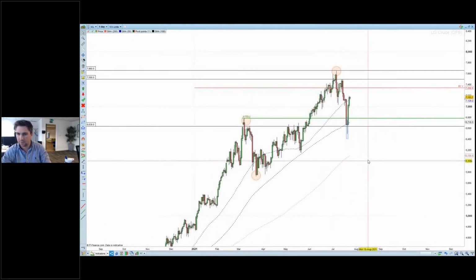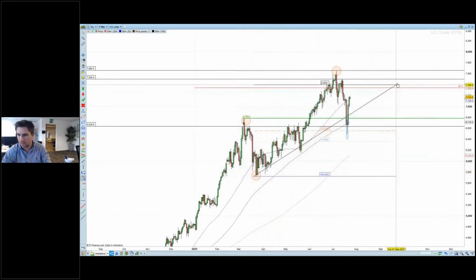So when this market pulled back, when this market retraced, did it come back to a Fibonacci level? Let's take our fib tool, take it from the previous higher low up to the high.